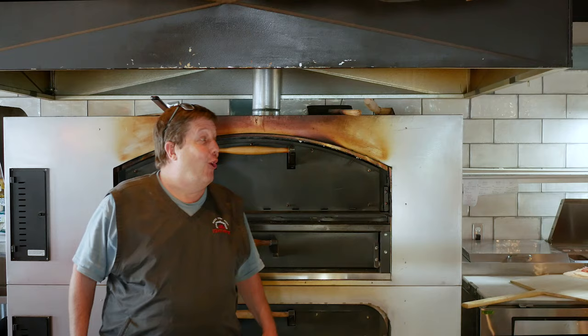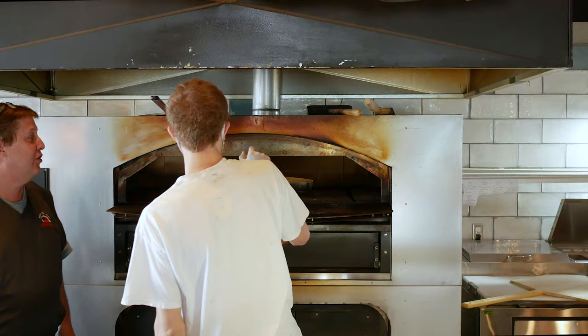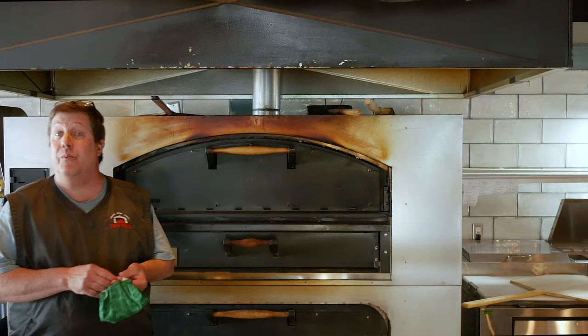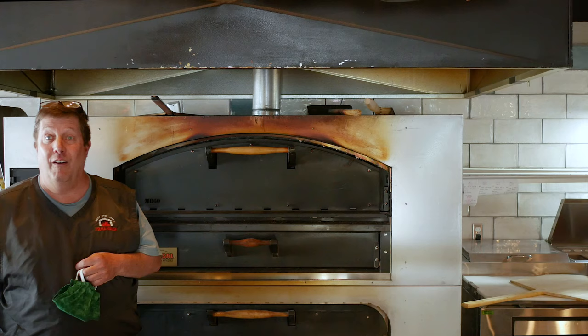So Noah hand-tossed the pizza, topped the pizza, and now it's going in our oven. The oven that we have here is called a Marsal oven. It's from the Northeast. It's 2 inches of brick on the bottom and brick lined on the top. We cook our pizzas at 650 degrees. Believe it or not, it only takes about 3.5 minutes for a pizza to cook in the oven.